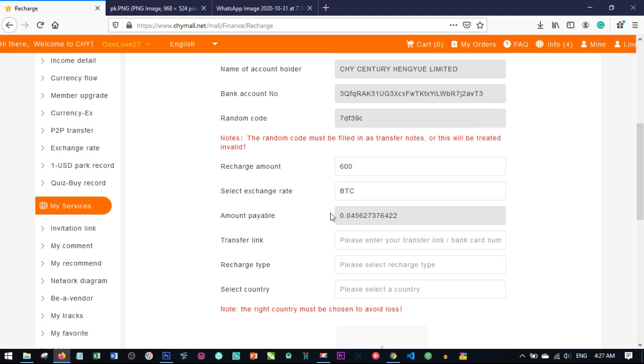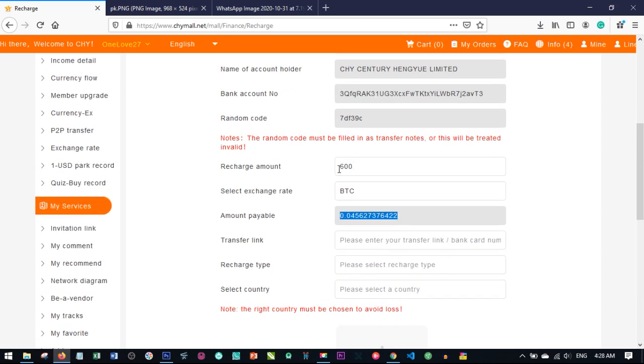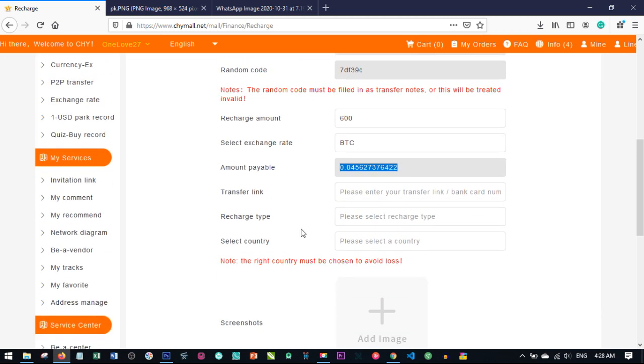Since you have added the amount here, CHYMO will tell you this is the number of Bitcoin. If you send anything less, you may have issues. So this is the number of Bitcoin you are going to send. You just copy the Bitcoin amount they have given you and go and send it. When you send it, they will definitely recharge your account with the points you have put here, whether it is consumption point or whatever you selected.